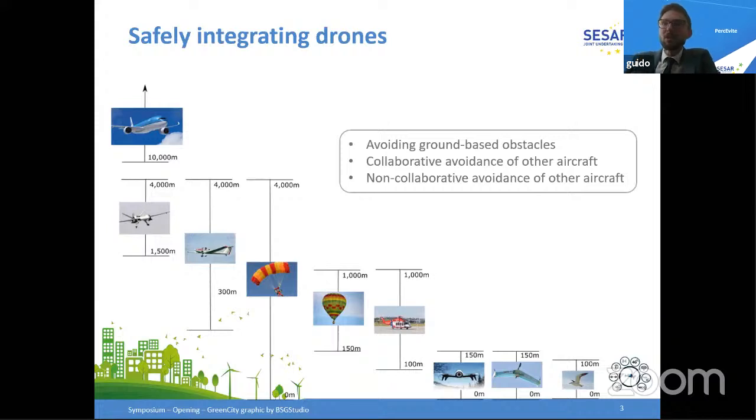Now, what would we like these drones to do? We would like them to be able to at least avoid ground-based obstacles, which is something that we worked on in our project. We would like them to be able to collaborate with other aircraft to avoid each other. But what does this collaboration mean? It means that they communicate, for example, coordinates to each other, velocities, intentions. And by doing this, there can be very reliable ways of avoiding each other.